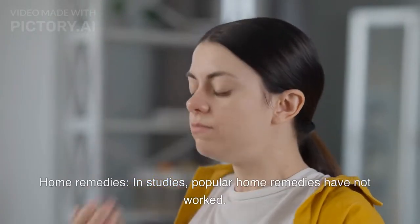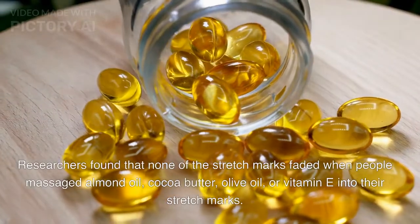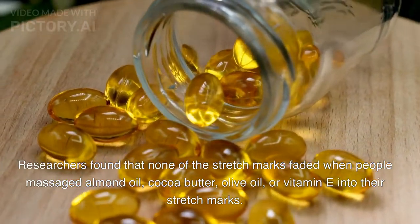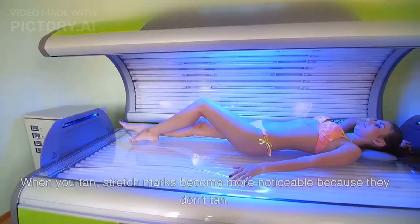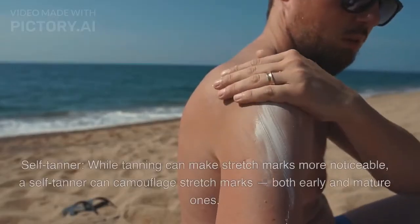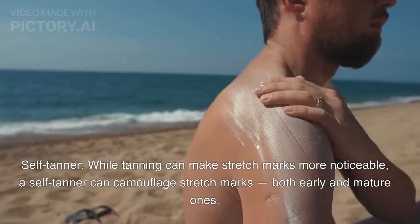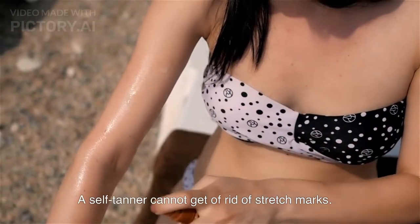Home remedies. In studies, popular home remedies have not worked. Researchers found that none of the stretch marks faded when people massaged almond oil, cocoa butter, olive oil, or vitamin E into their stretch marks. Tanning cannot get rid of stretch marks. When you tan, stretch marks become more noticeable because they don't tan. Self-tanner. While tanning can make stretch marks more noticeable, a self-tanner can camouflage stretch marks, both early and mature ones. A self-tanner cannot get rid of stretch marks.